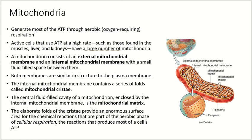So active cells that use ATP at high rates, like those found in the muscles, the kidneys, or the liver, which are very metabolically active tissues, are going to have very large numbers of mitochondria, so that they can keep up with the energy demands of that cell or that tissue.